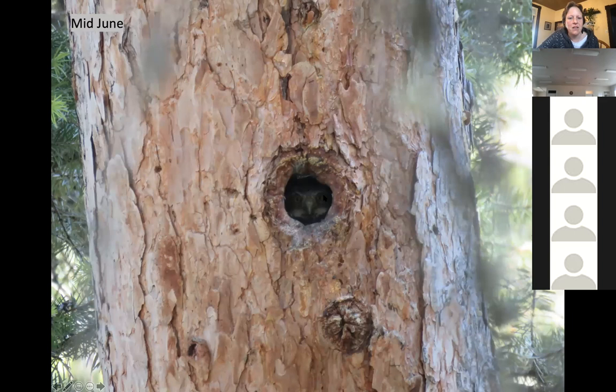You think about what it's like to be with your siblings in a dark, kind of damp place for weeks at a time. It must have been really nice for them to get out. They fledged in mid-June, so they are a little bit later for their breeding.